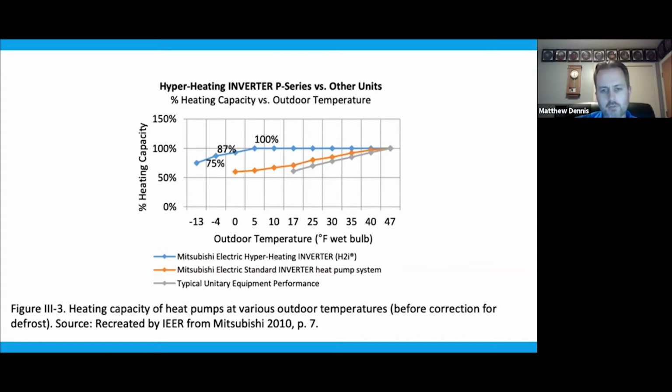The orange line there shows a standard non-cold climate heat pump. Inverter driven, still highly efficient, but it has a similar problem. It just can't maintain that output at lower temperatures. However, it does perform a little bit better the colder it gets. You'll see those types of systems mainly used for cooling, or in areas of the world that don't have to deal with the temperatures that we deal with here. That gray line is usually used in a hybrid system or a dual fuel system, where you've got a gas furnace paired with a heat pump, where the heat pump will shut off at a certain temperature, and then the gas furnace will take over.